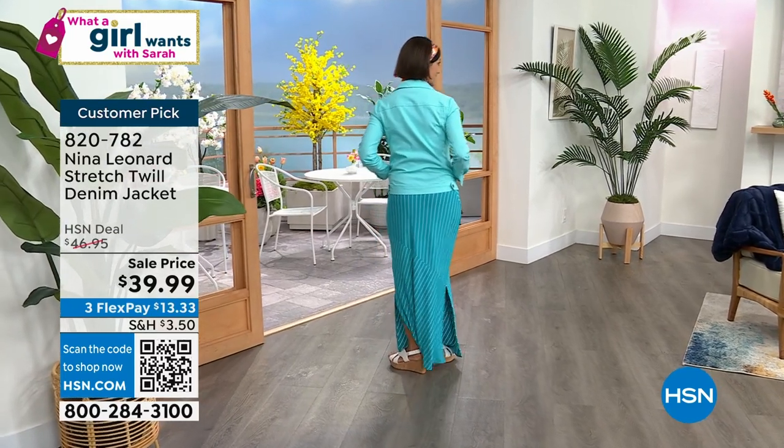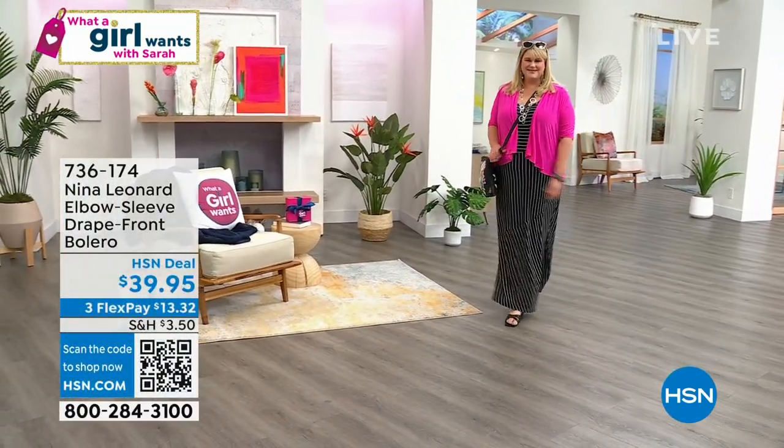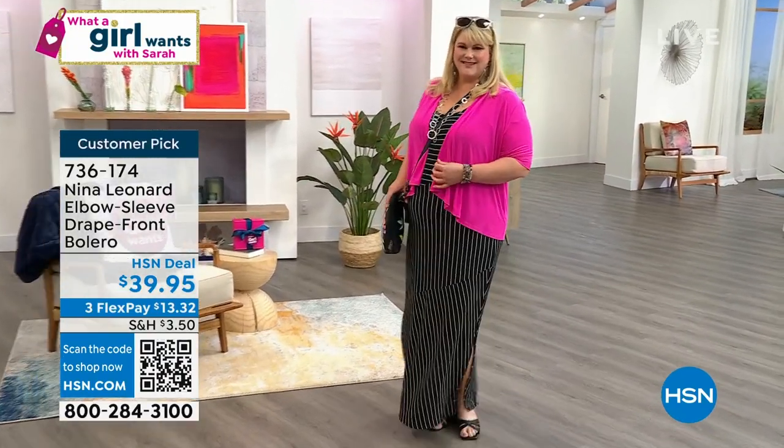It's been one of our number one best-selling items this entire weekend. So if you want to kind of throw that on and go, it's a very lightweight, soft, drapey knit with tons of stretch. We have not been able to keep that bolero in stock, but it's $39.95 if you want to check that out online.